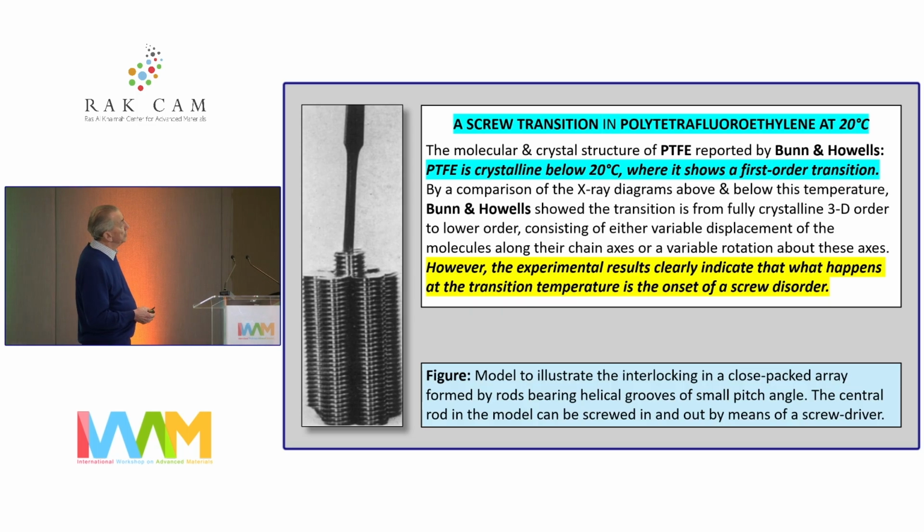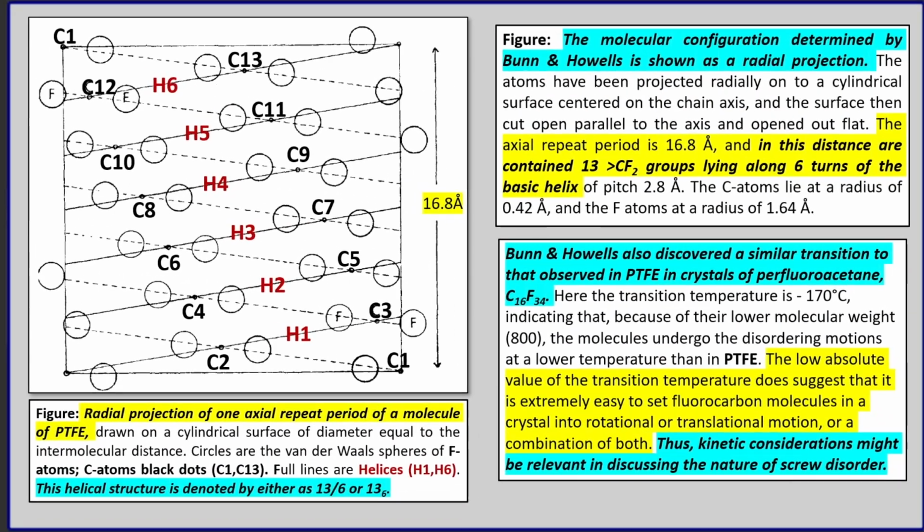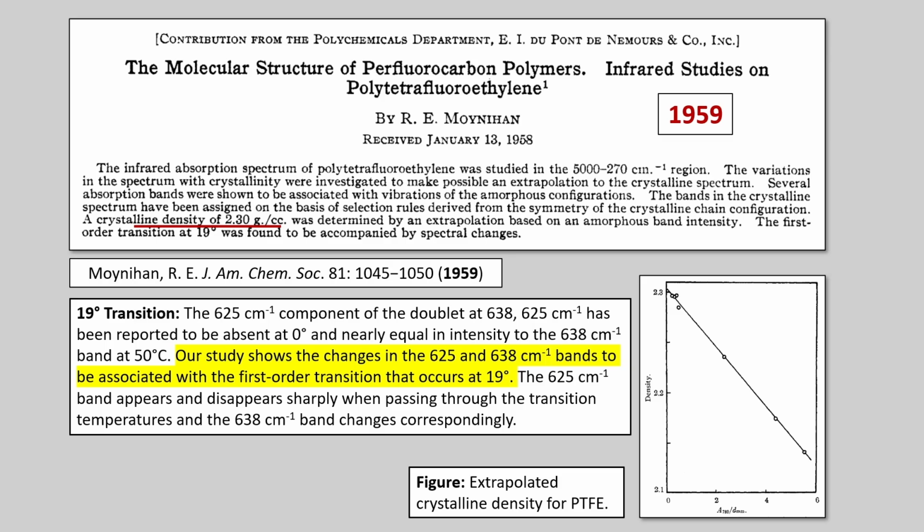So this was all known back in the 50s. If you do the 3D model on the surface of a cylinder and you cut it and lay it open, you'll see that there are, I've labeled in red here, 6 helices, and that involves 13 carbon atoms, each of which have 2 fluorines on them. So that's the phase transition.